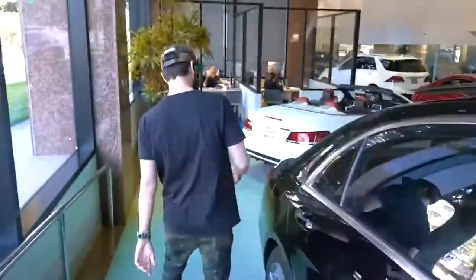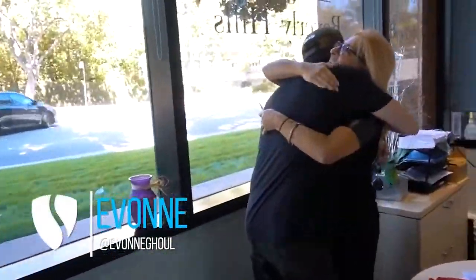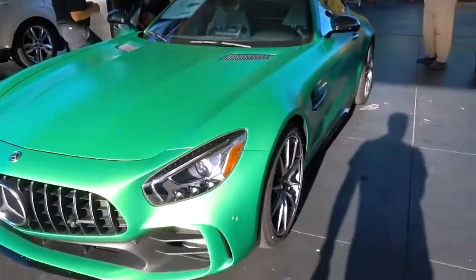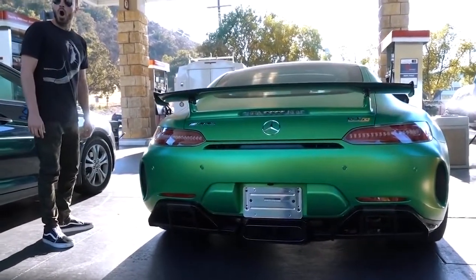But then we ended up driving towards Mercedes-Benz of Beverly Hills to see Yvonne, look at the car. We wanted to deny the order at that point. I was like, Yvonne, I'm not going to take the car. I went to the dealership to tell her that, and the car was not there, so we left. And then when we came back home, at the gas station, literally 5 minutes outside of my house, there was an AMG GTR parked right there. And the guy who was driving it revved it and everything. And now I'm totally in love and everything.